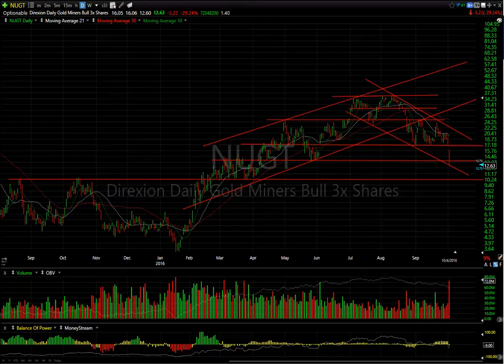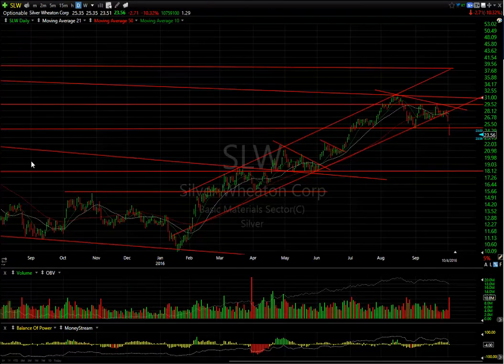Keep that in mind. Now on the silver side, SLW also cracked its trend yesterday and today followed through with a breakthrough of double bottom support. That trend is done, kaput. Trend line's broken, price support's broken, moving average is rolling over, and so again, even though we may snap back and consolidate, I think ultimately we go lower, probably towards 20.